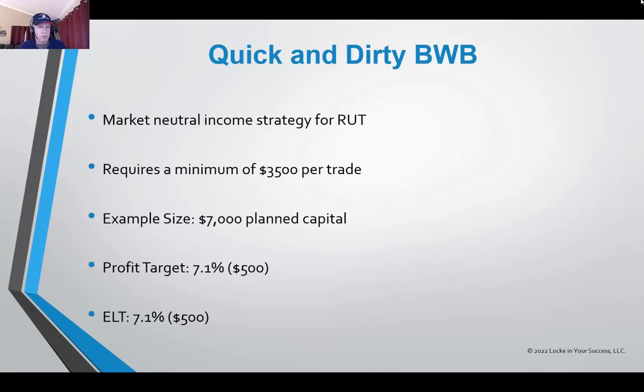It's a market neutral income strategy that we trade on the Russell 2000. It requires a minimum of $3,500 per trade. The example size we're going to be showing you today is a $7,000 planned capital trade. And with that trade, we're going to have a profit target generally of $500. But what I like to do with this particular strategy most of the time is bring it right into about 10 days to expiration, even if we're up over our profit target. That part of it can get a little bit subjective from time to time, but I do like to do that. And the exit loss trigger in the strategy is 7.1% of our planned capital. Okay, so let's take a look at the strategy.